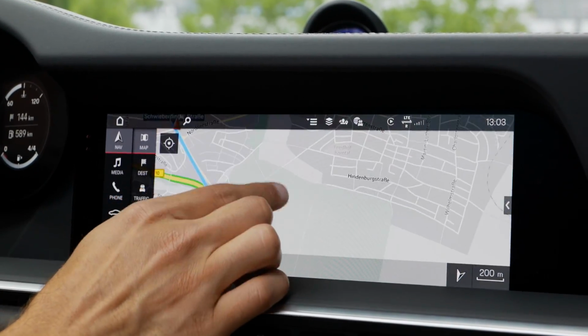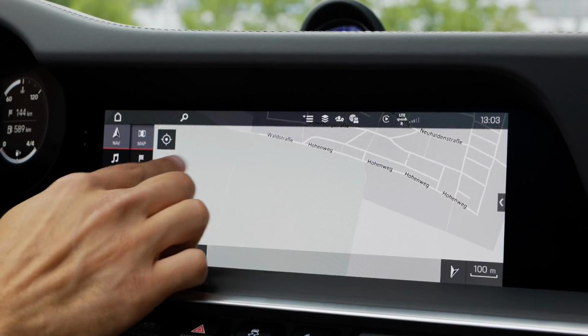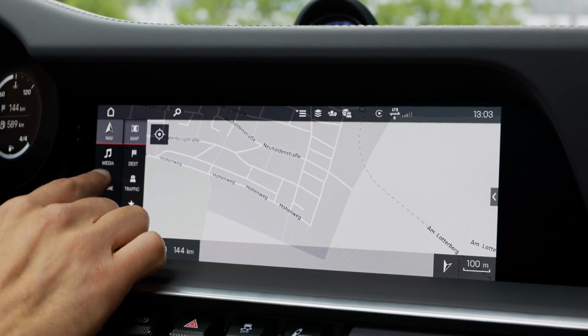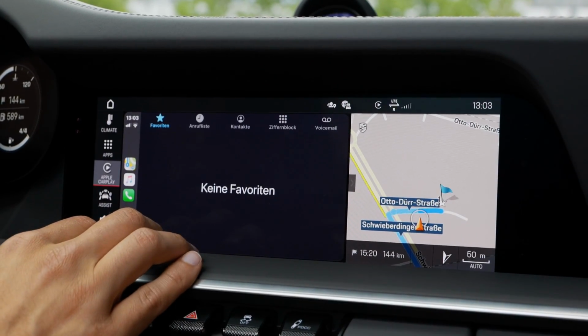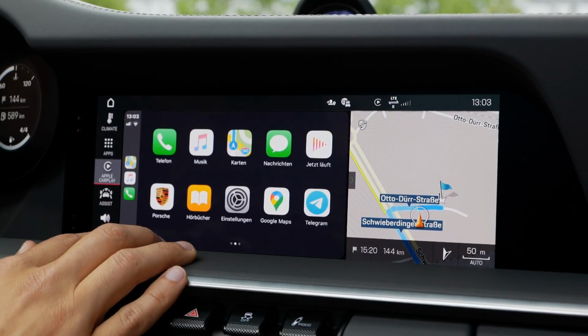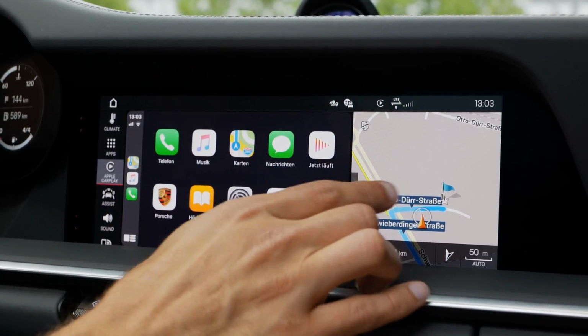So here's the GPS map. This works very well. This screen, by the way, when it's hot, it really gets hot. I almost don't want to touch it. Then phone connection with Apple CarPlay in this case here. Also wireless is possible. Here's the integration. Yeah, doesn't go wider. That's with the map then.